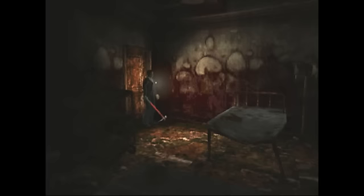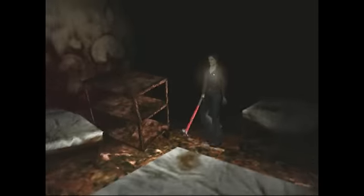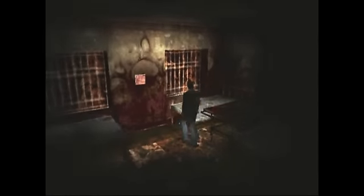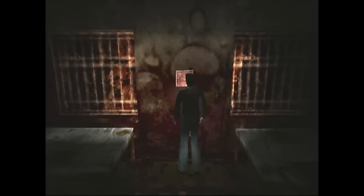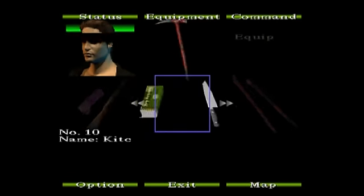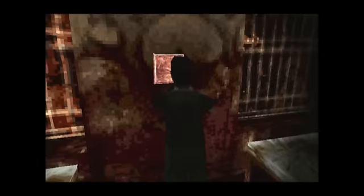Alright. This place doesn't look pretty. Steel plate screwed. Aha! Remember that steel plate that was screwed to the wall? Now we finally get to take it off. We now have the screwdriver. We can find it. Oh, there it is.